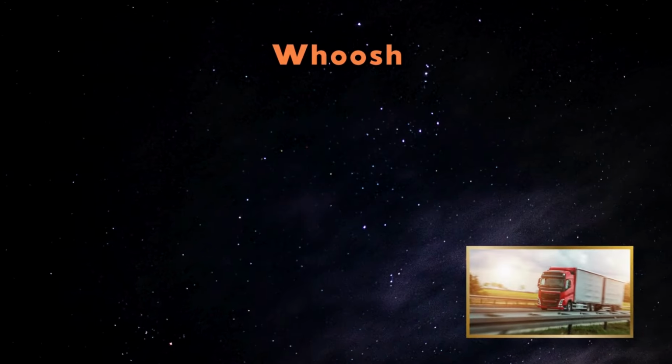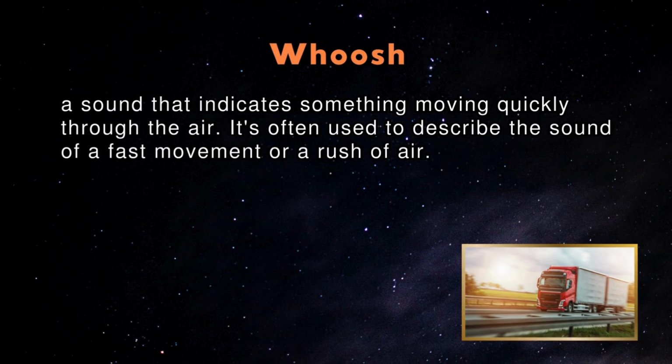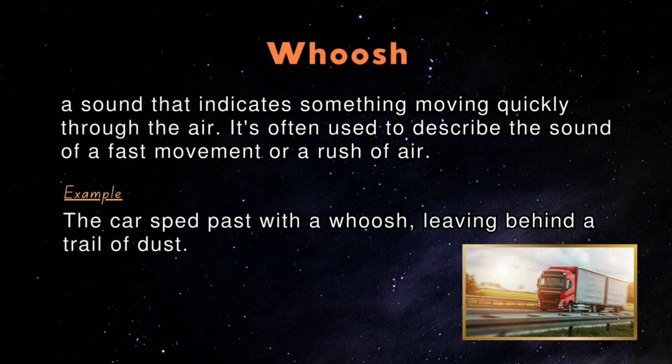Whoosh. Whoosh is a sound that indicates something moving quickly through the air. It's often used to describe the sound of a fast movement or a rush of air. An example in a sentence will be, "The car sped past with a whoosh, leaving behind a trail of dust."